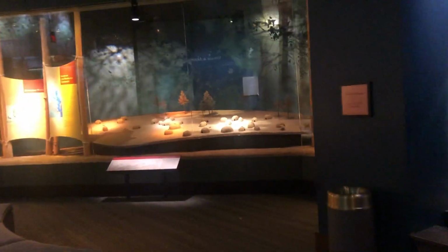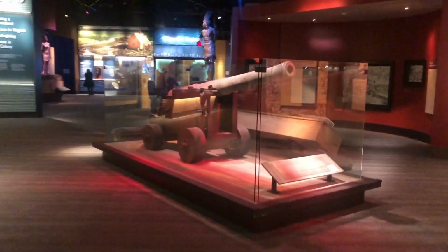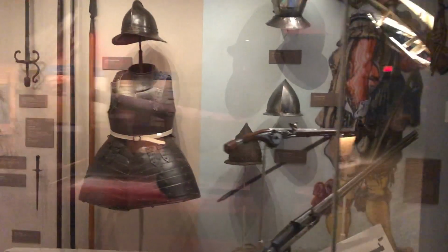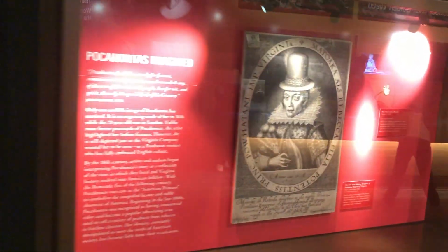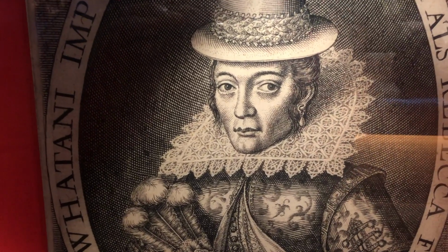We've got hundreds and hundreds of artifacts in our museum that we build ideas and documentation off of to use in our costume shop when reproducing clothing. It gives us continuity between what the visitors see in the gallery and what the visitors see in the outdoor areas. Even our armorers can take a look at original armor in our galleries and use that as documentation and inspiration. Let's stop here and take a closer look at this portrait of Pocahontas.